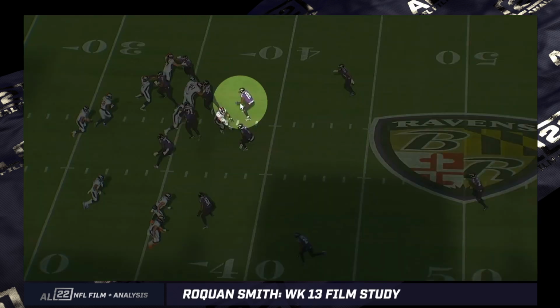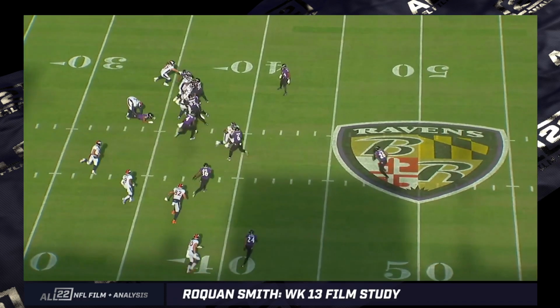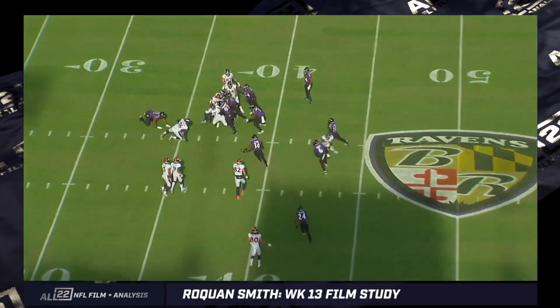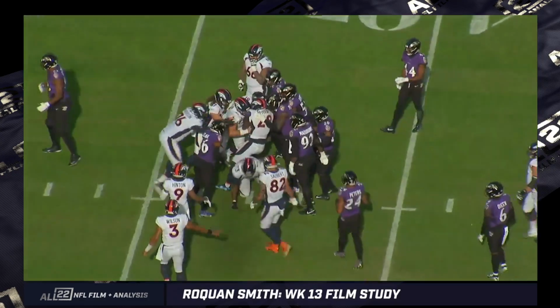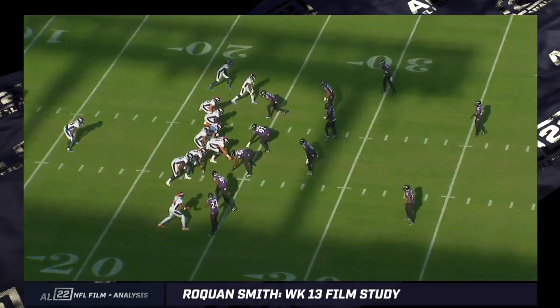Meanwhile, here's Roquan Smith trying to track the running back and allow himself to fit on the front side if possible, or on the back side in between, I think, Broderick Washington and Justin Madubuike, which is where he fits perfectly. First guy in contact against Latavius Murray. Awesome read. Awesome fit. I think they did get the first down.